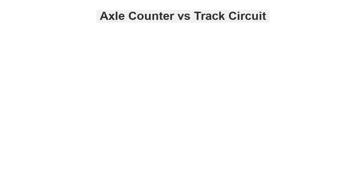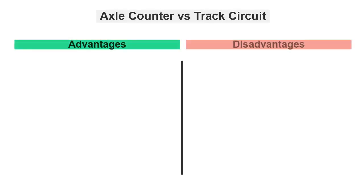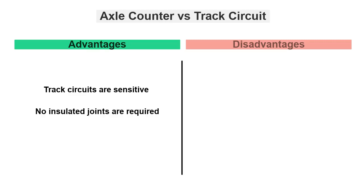Comparing the axle counter to the track circuit, it has some advantages, but also some disadvantages. Track circuits are sensitive to ballast resistance, power fluctuations, and other track conditions, while axle counters are not. No insulated joints are required. Axle counters are unlimited in block length.